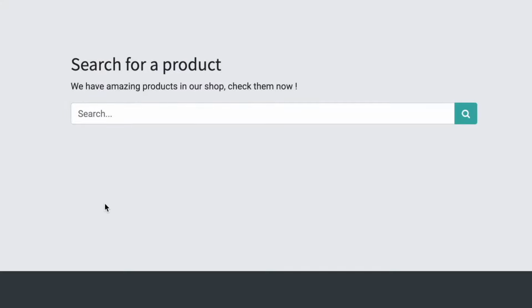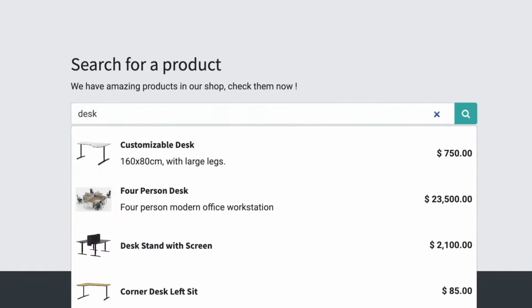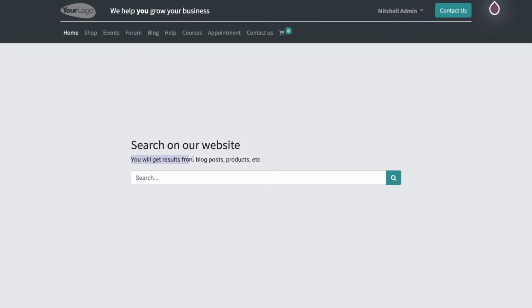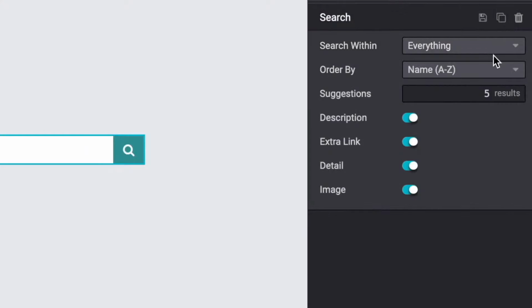Until now, the search bar snippet was only available for searching products. However, sometimes you might want to let your visitors search for any other content, such as blog posts or keywords in forum. As you can guess, we have extended the search results to any other data models related to your website. There are some extra configurations, such as the order for items in the list, the number of suggestions per request, or what kind of information should appear on the results.